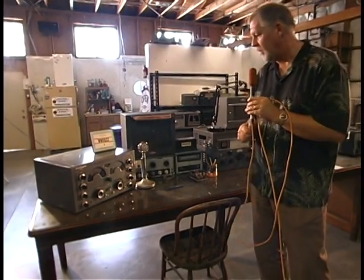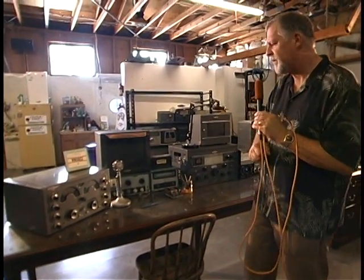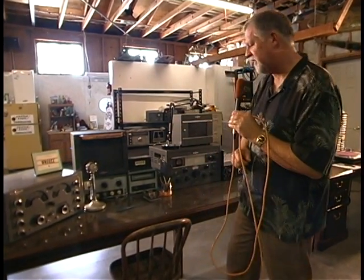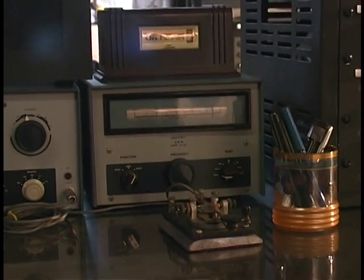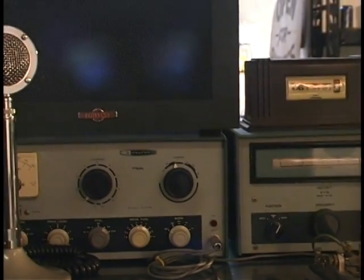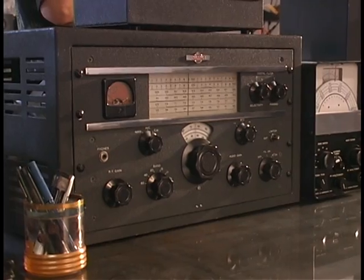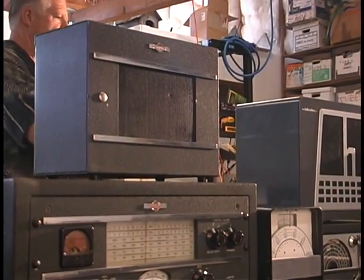The original receiver that I used was this one, NC183D. Very nice receiver, coupled with the DX60B. Also, the telegraph key is original from that period that I've used, and I've kept this equipment for all of this time. Moving on is our 75A1 receiver with the matching speaker.